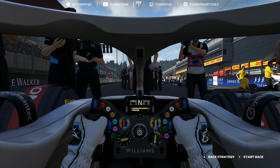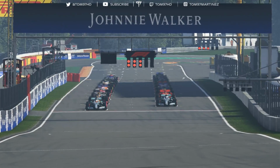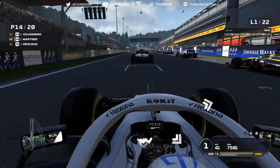It's time for round 13, the Belgian Grand Prix. Here we go then. Let's build up the revs and get ready for the 5 red lights here at the circuit Spa-Francorchamps. Lights out. And away we go.